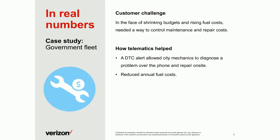Let's look at a case study. So here are some real numbers. This customer's challenge was that, in the face of shrinking budgets and rising fuel costs, they needed a way to lower maintenance and repair costs. Does that sound familiar? Well, in this example, a government fleet installed telematics on 82 vehicles. Not long after implementation, a DTC alert allowed city mechanics to diagnose a problem over the phone and make repairs on site. This ability allowed the city to save on costs by handling the services internally. And it actually paid for the entire first year of investing in the service. Combining fuel savings and lowered maintenance costs, the city is recouping about $15,000 annually.